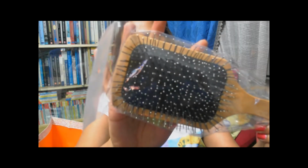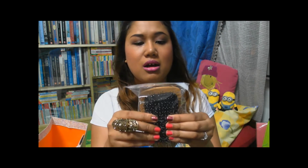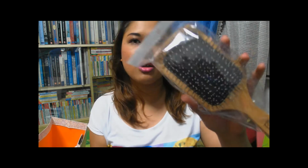I got this huge paddle brush because I just needed a new one, and this was $11.90. It feels like a proper brush, and also feels like a paddle. You could actually whack and make someone cry with this. But I'm going to use it for good use for my hair, to blow dry my hair and stuff like that. I always wanted to try a paddle brush. I heard it's really good to get rid of tangles in your hair. Not that I have a lot, but I'm rambling on, so let's move on to the next item.